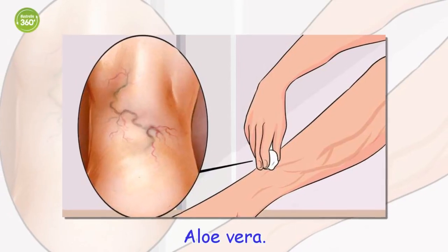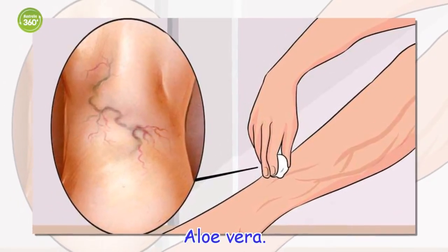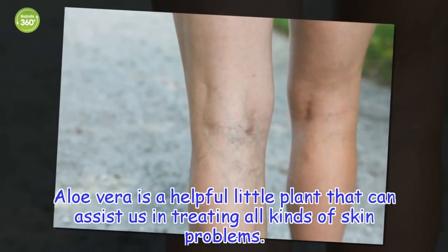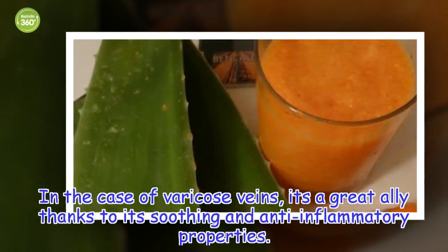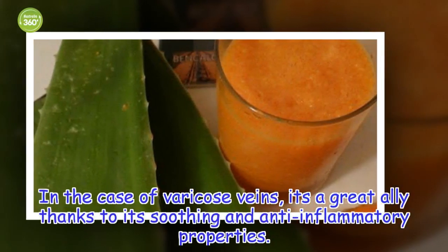Aloe vera. Aloe vera is a helpful little plant that can assist us in treating all kinds of skin problems. In the case of varicose veins, it's a great ally thanks to its soothing and anti-inflammatory properties.